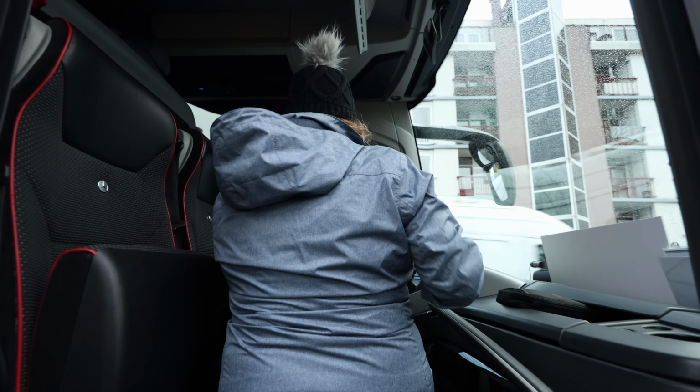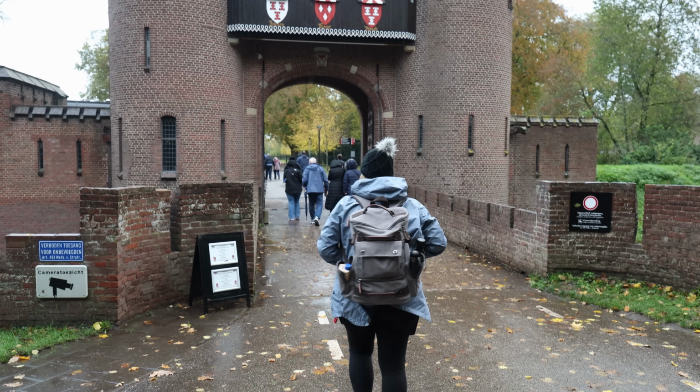Getting on the bus. One of the ladies that works here was saying that no matter what direction the wind is blowing, it's going to hit you from the front when you're riding a bike, because it's windy here, y'all, in the Netherlands. How fairy tale is this? We're going through a drawbridge into the castle.